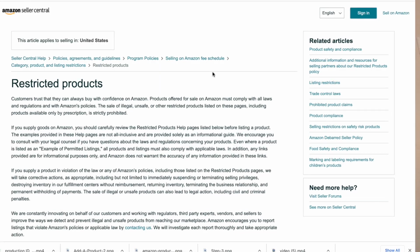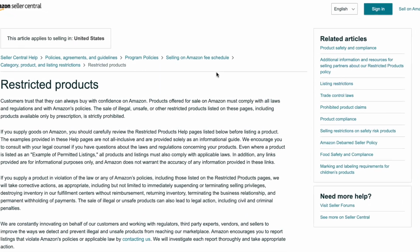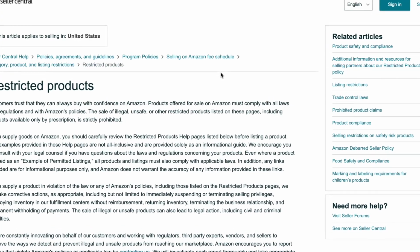If you're wanting to sell a new item that Amazon doesn't have listed, you can find the links on where to start this process of applying for approval based on the category your product falls into on Amazon's categories and products that require approval page.